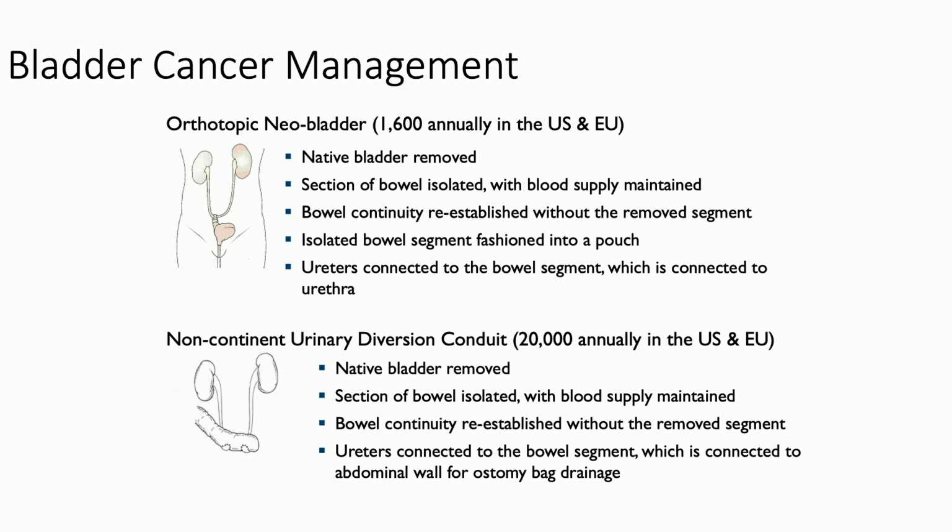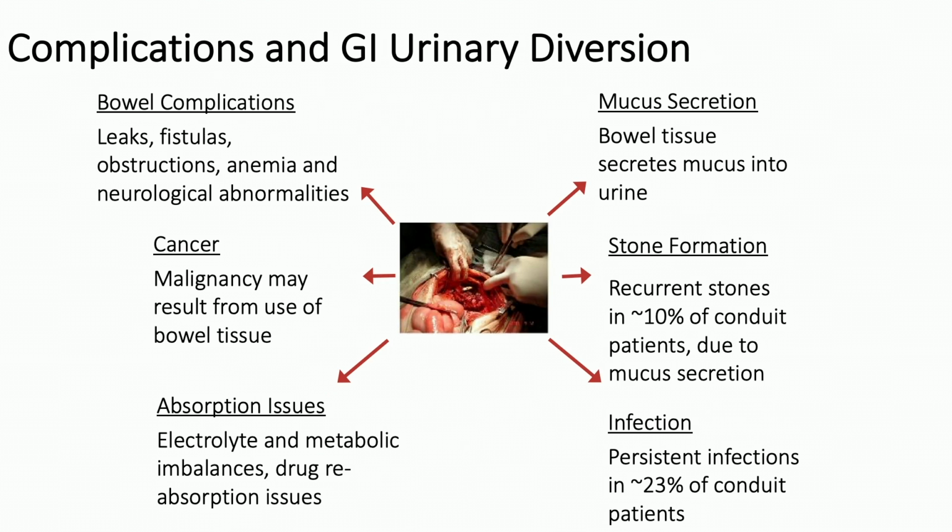As it relates to bladder cancer management, the two most common urinary diversions are an ileal orthotopic neobladder as well as an ileal conduit. In the United States, about 20,000 ileal conduits are done annually, whereas 1,600 neobladders are done annually. This is actually comparable to what's happening in Europe. So if we're going to make the biggest impact in our patients, we need to come up with a better form of reconstruction as it relates to an ileal conduit or a loop, and this would impact the greatest amount of patients that we're working with.